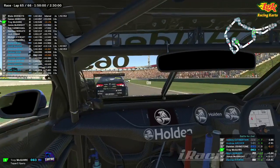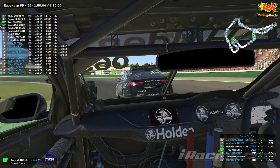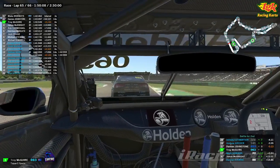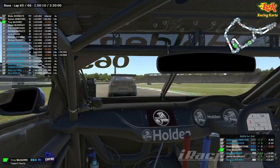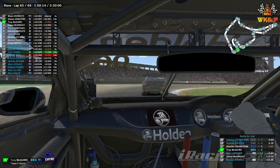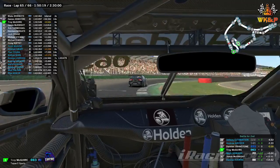All over the back of the Synergy Sim racing car of Damien Johnston. Not afraid to let him know that he's there as well. No, he's not afraid at all.